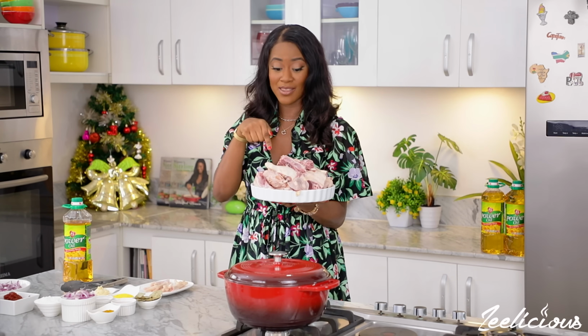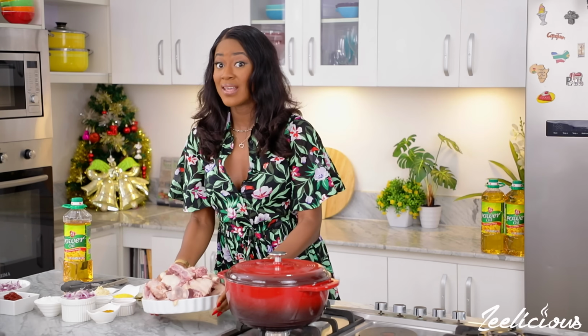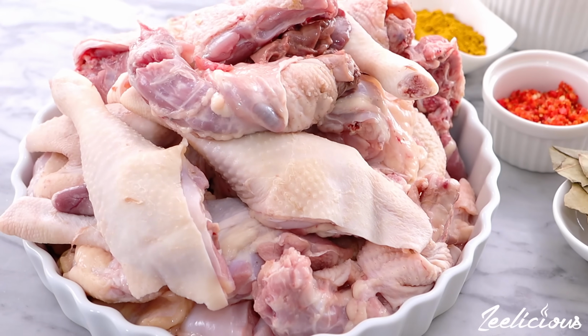I didn't buy the chicken from the supermarket. We went to the market to actually buy this live chicken, and we killed it in the market and brought it back home because that's exactly what my mom would do. And I find that live chicken actually tastes way better than the ones you buy at the supermarket. So like my mom would do, we would start this whole Christmas cooking process by cooking the chicken first.